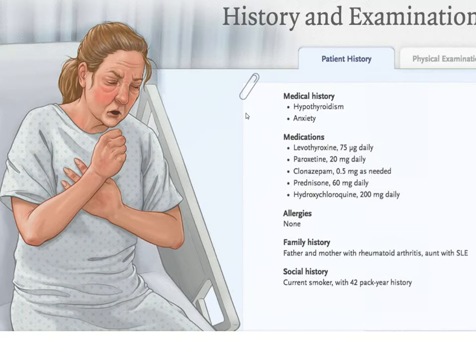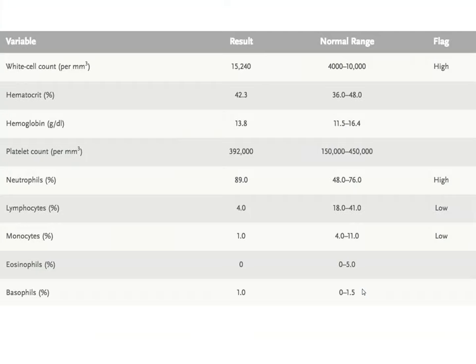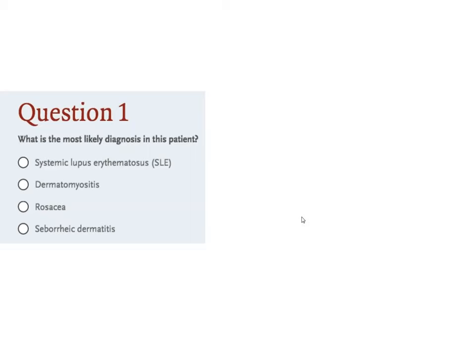And so we're given more history, and she has hypothyroidism and anxiety, and receives a palette of various drugs from probably various doctors. And she's got this 42-pack-year history of smoking. So if we look at this blood work, not too helpful. Neutrophils are slightly increased. White cell count is slightly increased. She has an inflammatory process. 15,000 white cells. And then we're offered, is this systemic lupus erythematosus? I don't think so. Not told anything about renal disease or proteinuria or this sort of thing. That was negative. Is this rosacea?